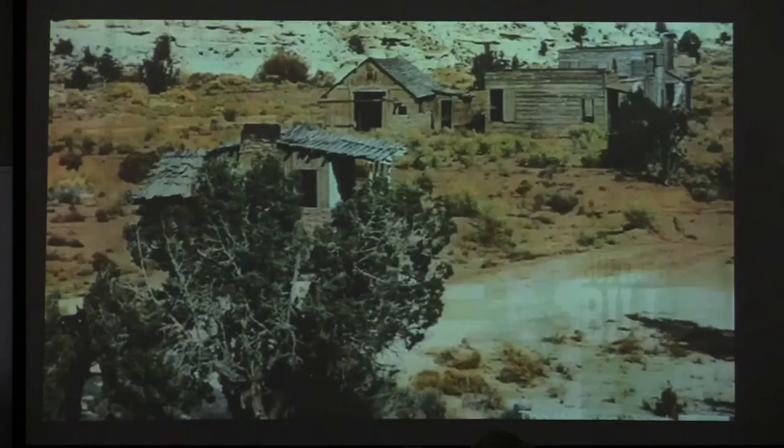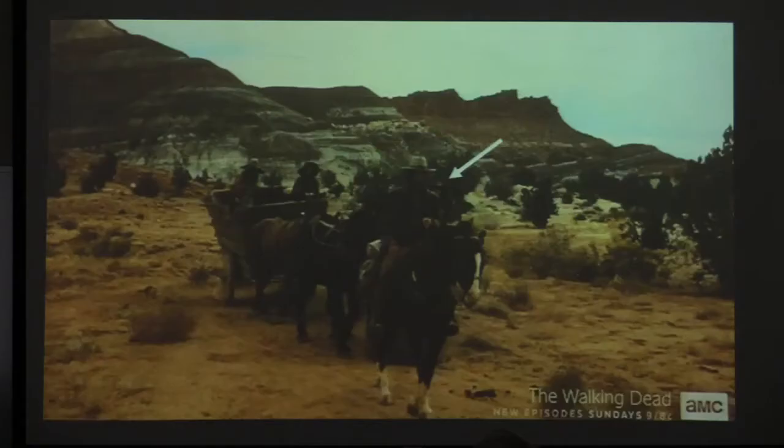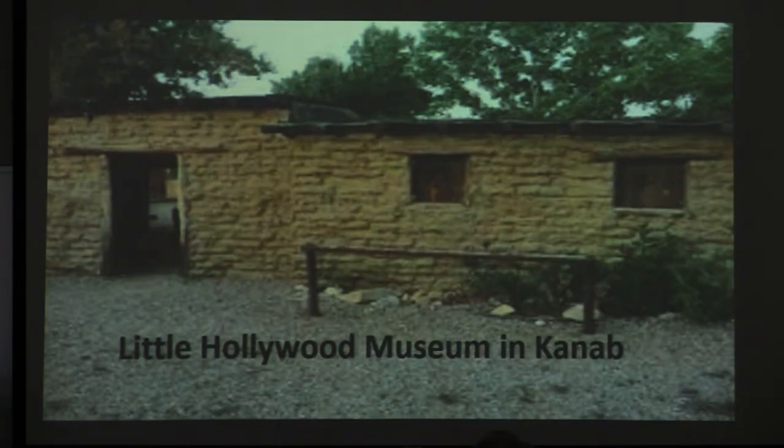Guess what? The Outlaw Josey Wales was on TV last week. So I took some photos of the TV screen. So you can see the buildings and the Shinarump rock in the background up here. But you can't see the correct coloring. Do you recognize Clint Eastwood? Again, you can see the cliffs in the background, but the coloring on the Chinle doesn't really show. A cabin from the Paria movie site was moved to the Little Hollywood Museum in Kanab.